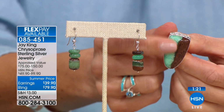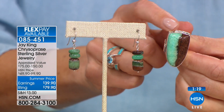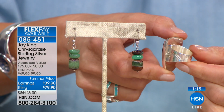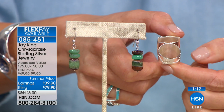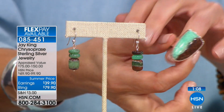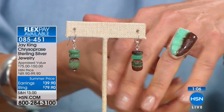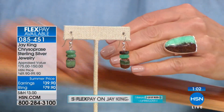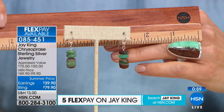Also, the Belmont mine's been closed for over 12 years, maybe even longer than that. And this material is actually the last load that came out. And we were part of that project. And that's why I have this material. This is from my independent private stock of this particular chrysoprase material.